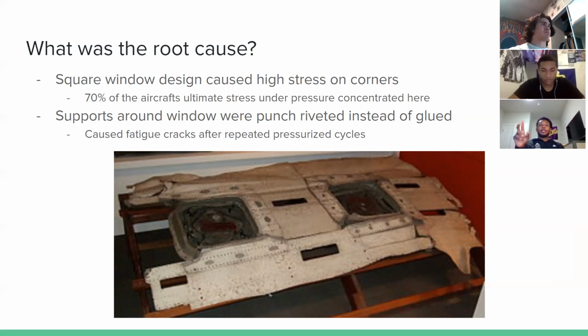And additionally, these supports were punch riveted instead of glued. Punch riveting causes much rougher holes in the surface instead of a smooth glue or adhesive. It was easier for the material to crack after repeated pressurized cycles. So the combination of these two things caused the corners of the windows to break, which is what caused the explosive decompression in the air, which made the plane fail and killed everybody inside.